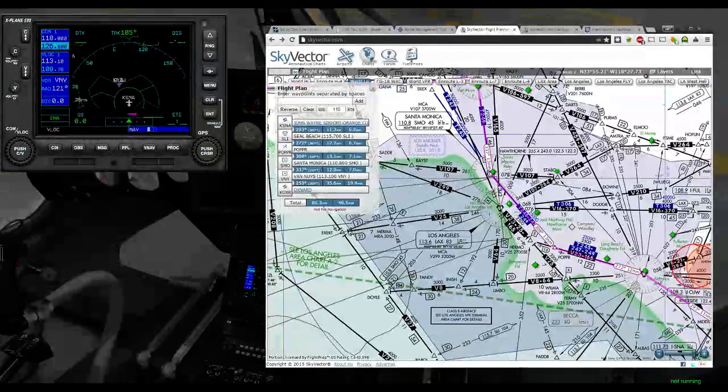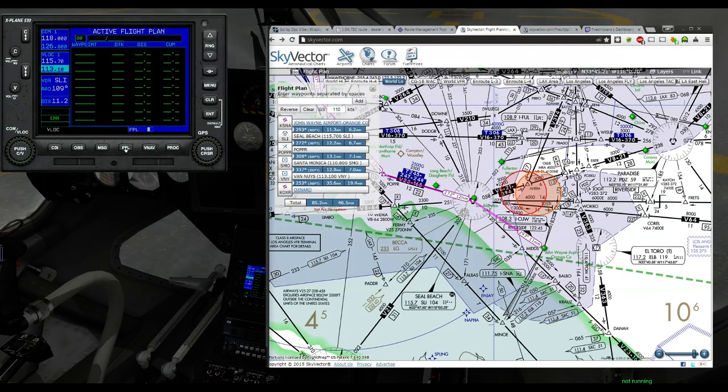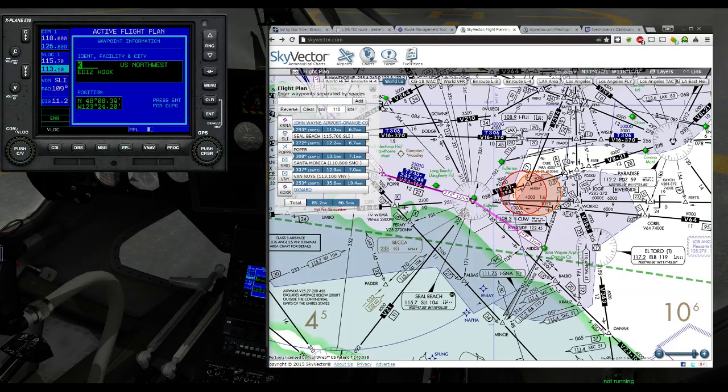Let's get the VOR in for Seal Beach. 115.7. Long Beach clearance, Cessna 304 Echo, southeast parking lot. I'd like to get my clearance to Brackett Airport, please. Seal Beach identified. And let's punch in the flight plan here. So, we're going. Oops. Seal Beach.